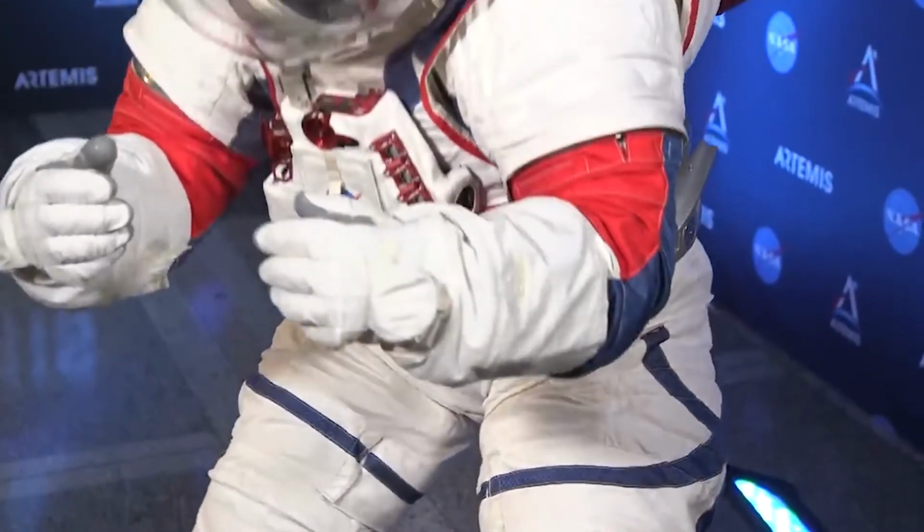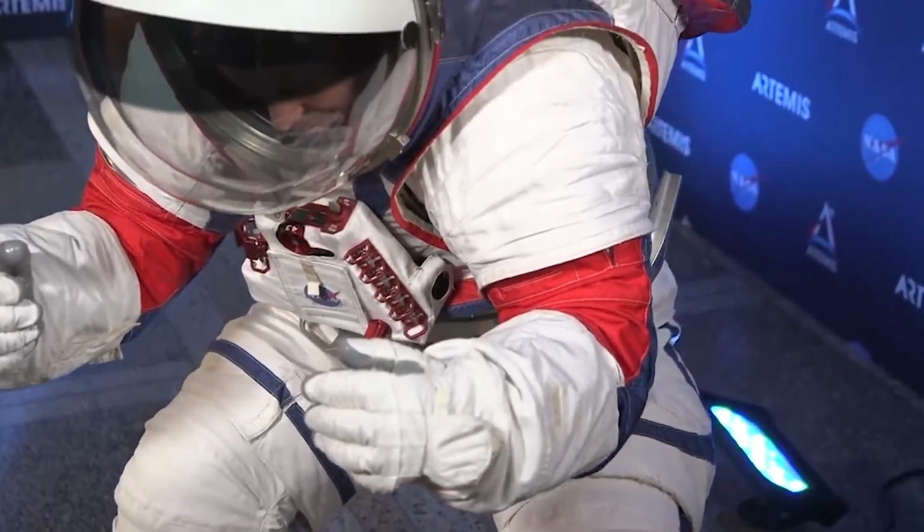The new suit allows for bending at the hip and more bending at the knees, getting us one step closer to yoga on the moon. The suit's helmet has been redesigned completely.